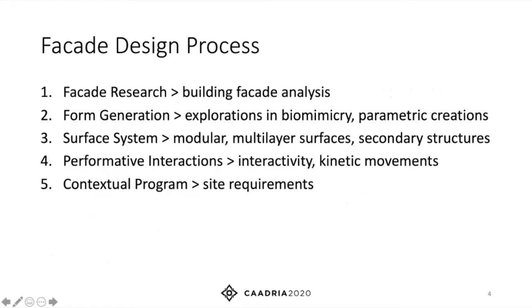The facade design process included 5 steps, which were the facade research, looking into existing building facades. Students had to do analysis of these existing facades. Secondly, form generation, explorations in biomimicry, parametric creations. Thirdly, surface system, the modular and multi-layer surfaces and secondary structures to support this form generation. Fourth is performative interactions, which would include interactivity, meanings, and kinetic movements. Lastly, contextual program. Students would be looking into site requirements or take some cues from the context and develop and integrate the facades into an actual building.